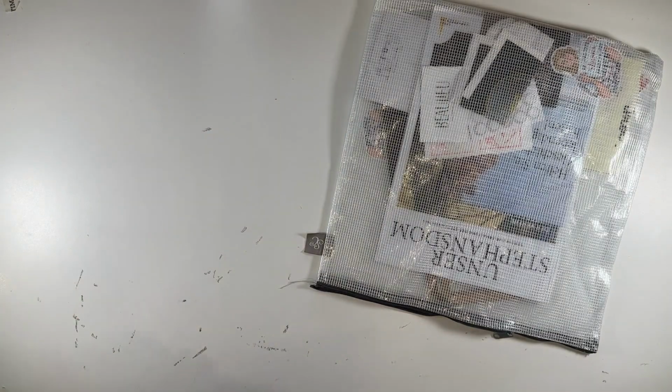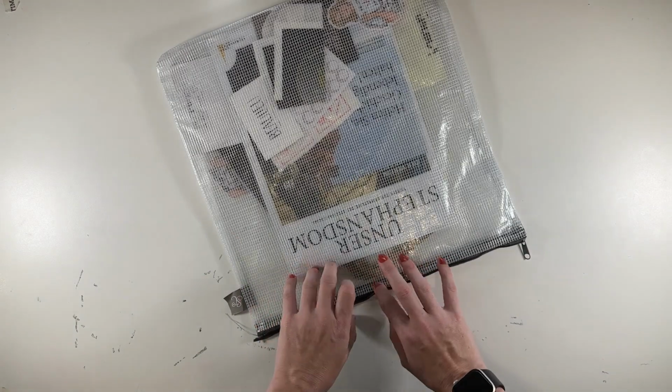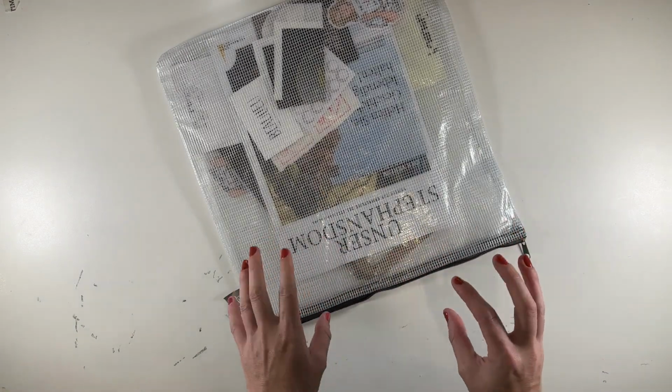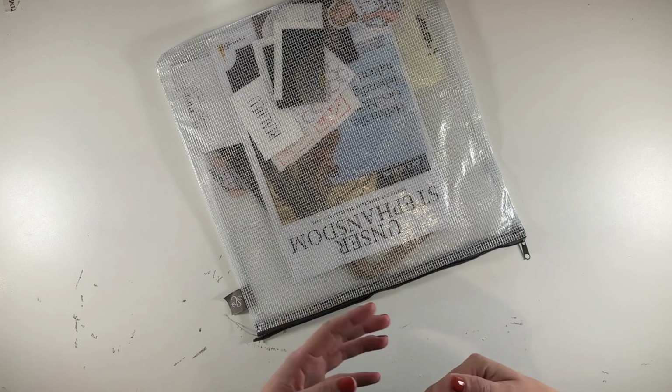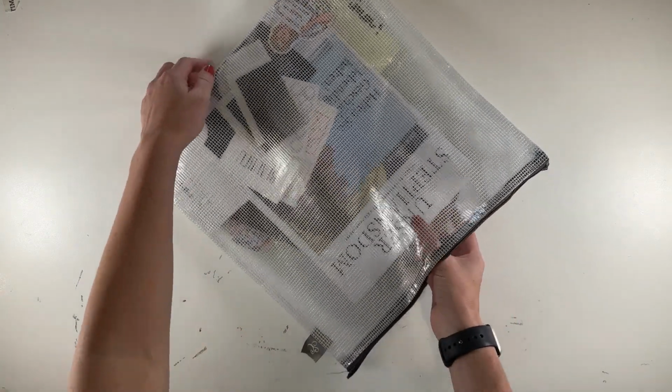Then I collected some ephemera, and a lot of this will go into my album. I talked more about that in my Berlin travel and document with me video, but I plan to do a 10x8 album that's going to document all of these travel spots.